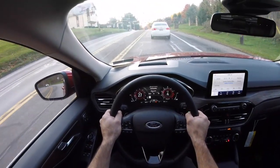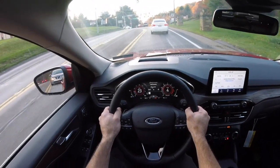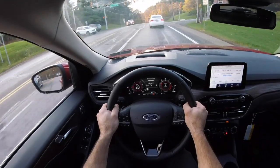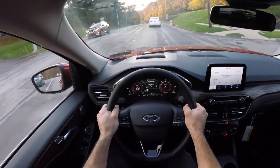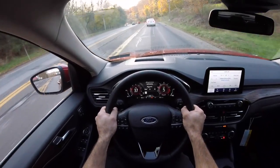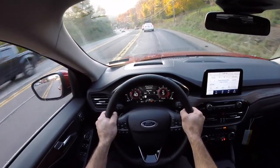I'm curious to see if we can get it up into 8th gear going down the hill. Oh, won't even let me put it into 6th yet.